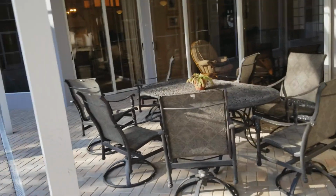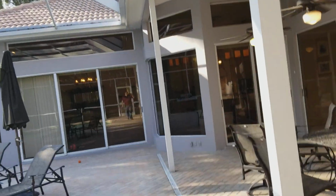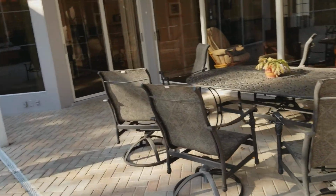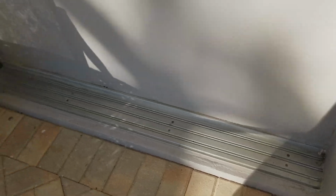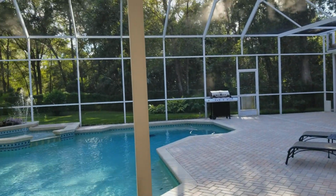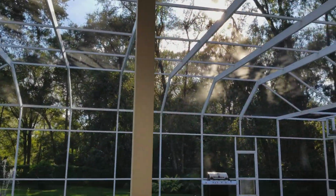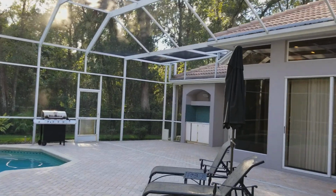So here, this is all under roof. We have the 3 ceiling fans and the little outdoor furniture. Of course, that's to the master. You can see these sliders, they slide all the way back. So that's really cool. You can get a really great breeze into the house. Of course, because it's all caged, you don't have to worry about bugs. So it's all bug free and you can get a breeze into the house.